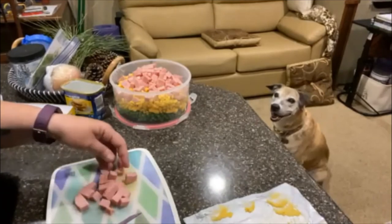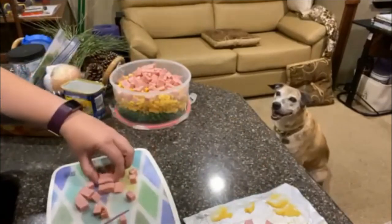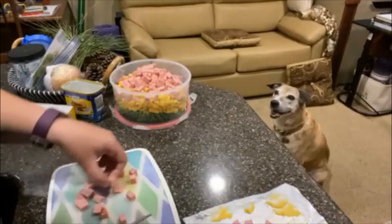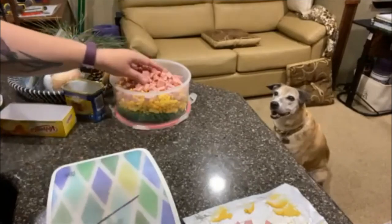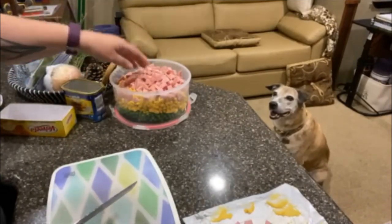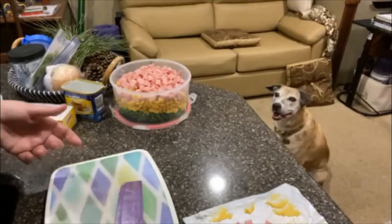I do have a few pieces of Velveeta over here saved for you guys because y'all aren't spoiled enough, so I'll save a few pieces of Spam too. How about that? That work for you guys? And this doesn't need any kind of dressing or anything. The cheese kind of melts onto everything else. Just add a little salt and pepper, maybe a little garlic salt or something, and it's good to go.